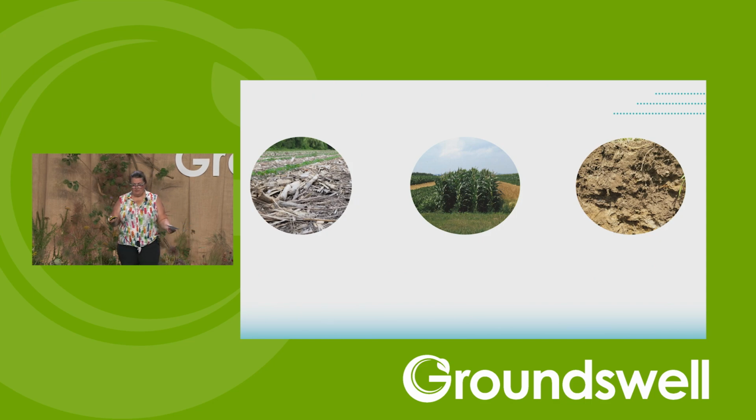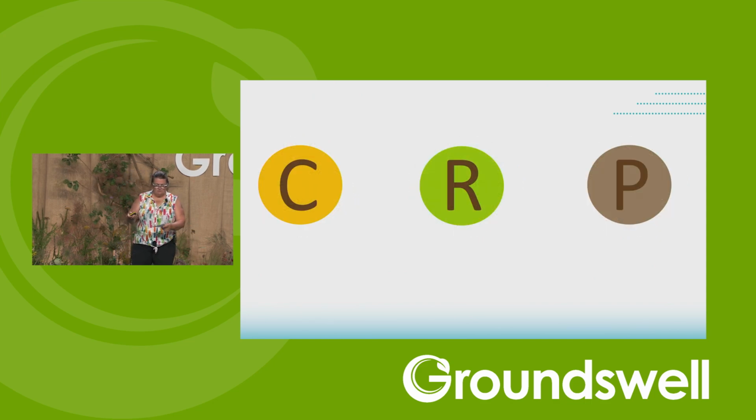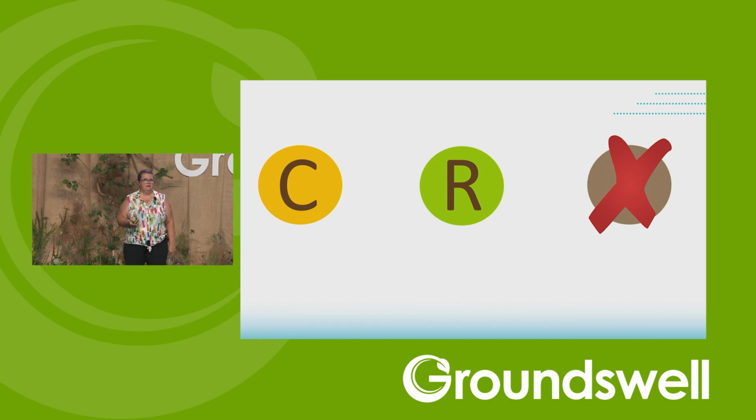For example, let's say I do a good cover, and I do a good root system, meaning my commercial and fertility rotation, but then my soil is compacted. What is going to happen?